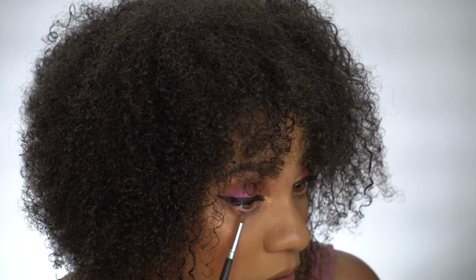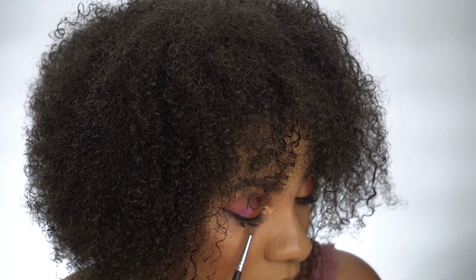But just a little bit of a merge. I do like the purple under there a little bit more, so I'm going to add a little bit of that.